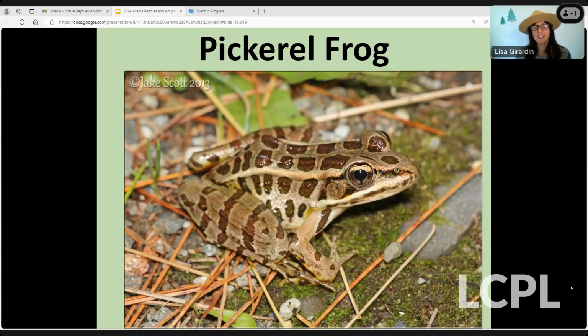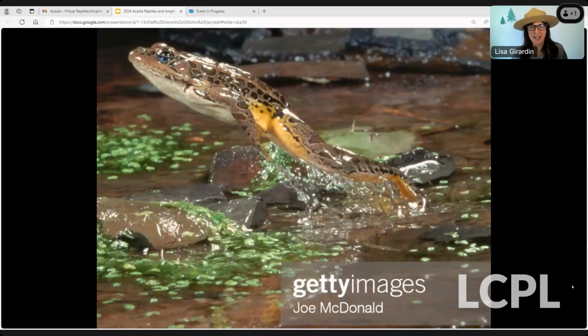Now they do have to stay moist because they don't have those protective scales on the outside. So all these animals are going to be in moist places like lakes and ponds and little streams. And you can see all the little green plants in the water. The tadpoles are going to love to eat food like that. And the adults are going to be carnivores. So they're going to be eating meat.